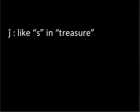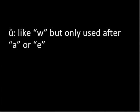If J has a cap over it, it's like the S in treasure. For example, ajo, jeti. If U has an accent, notice the accent goes the other way, sometimes called a cup. It's like a W, but it's only used after A or E, only used as part of a diphthong. For example, au or euro. That's all the vowels and all the consonants.